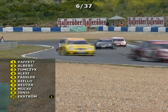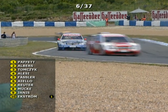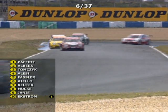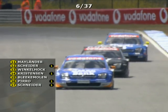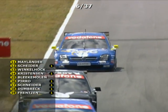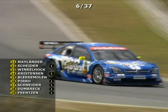He's rejoined in 10th place, but the next question is, after his first pit stop, where will Gary Paffett slot in? Because of course it was a battle initially between Ekström ahead of Paffett. We need to see where Gary will slot in after his stop. Scheider has rejoined in 12th, Christensen 14th, and then Bernd Schneider in 17th position.